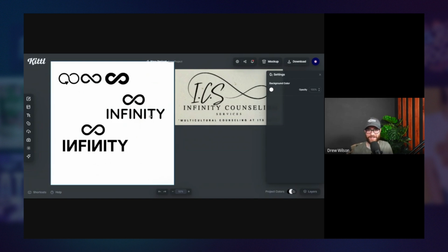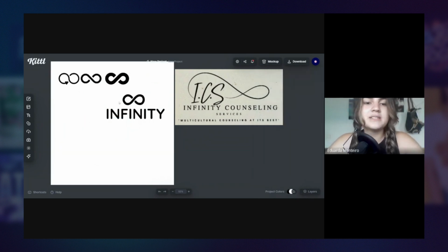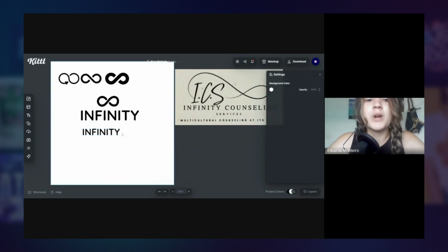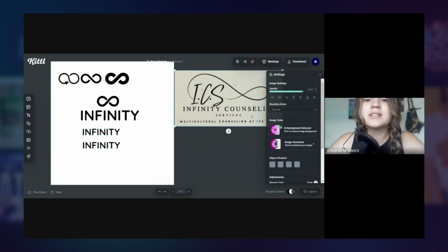Also kind of interesting and ironic that the font is called Quicksand and you're using it for a counseling, like if someone feels like they're sinking. Yeah, true. So going with Quicksand, definitely. But I still have to maybe use another font weight, or just another font for counseling services.